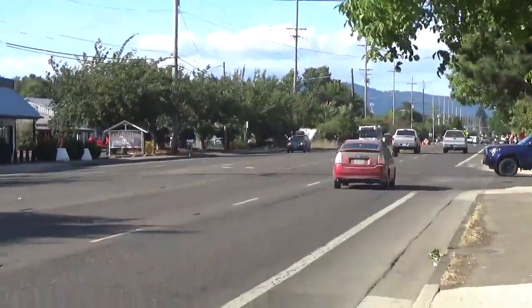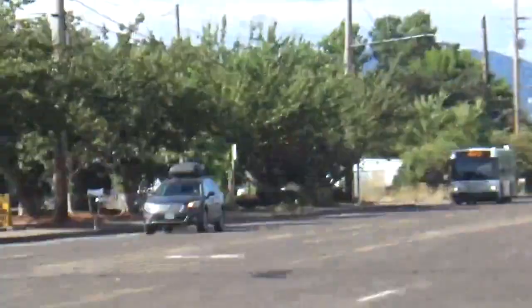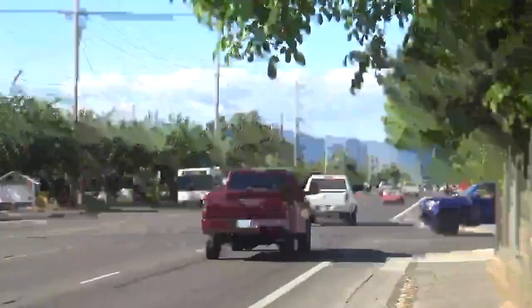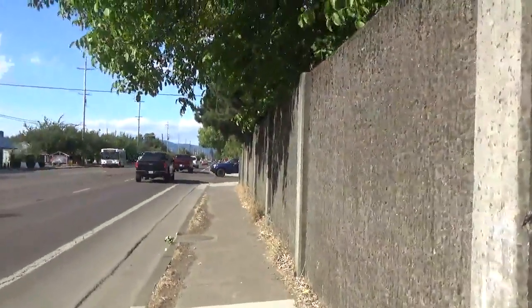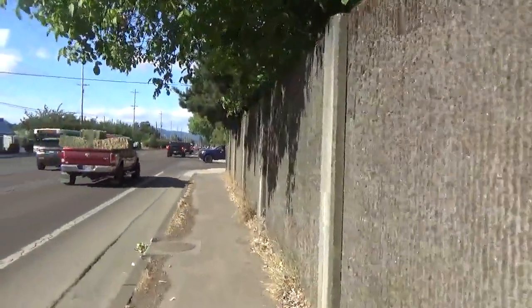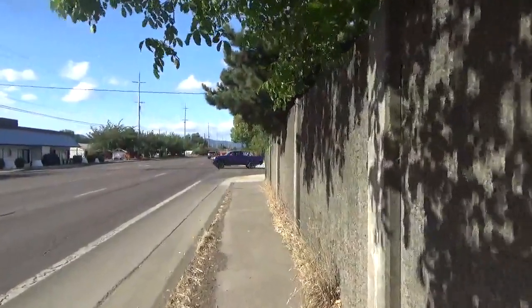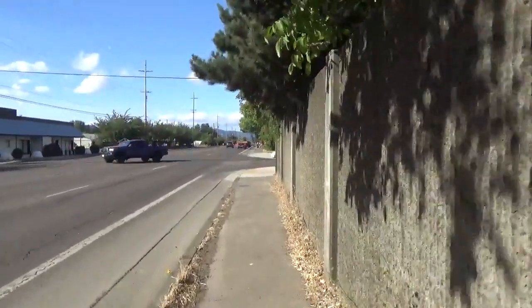So this is my bus. It's going to loop around in that loop I took, and then it's going to turn onto this street and take a different route going through side streets back. But that's good. I have time to get to my stop and wait.